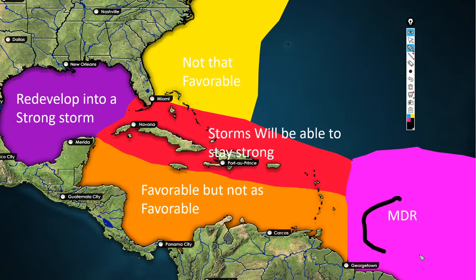If it goes the other way, if it goes into this area, it's not going to be as favorable, I'm thinking. It's going to be favorable, but not as favorable, because it doesn't seem like as many storms develop around this area. It seems maybe Nana did, but not as many storms are going to be doing quite well in this region. Remember Marco, it didn't do quite well at first, then it moved into the purple area and redeveloped into a strong storm, and we've seen that for quite a few storms.